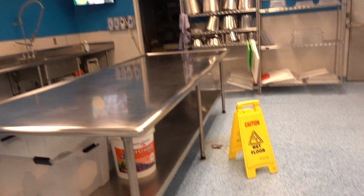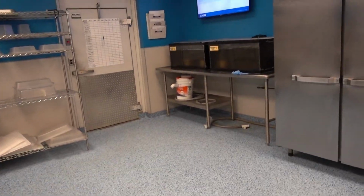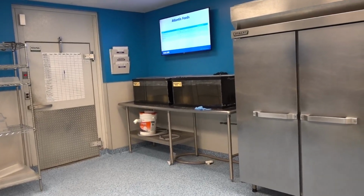Okay. The floor is a little wet since it's been cleaned recently, so we'll be staying in front of this silver table. I'm just gonna go grab some gloves.